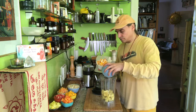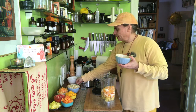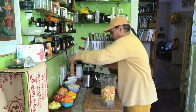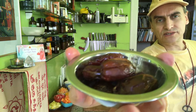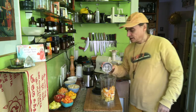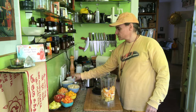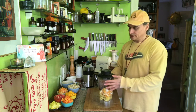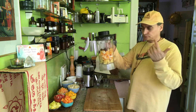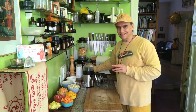So I put both into the blender. And to make it a little bit sweeter, I put some dates. Dates also make it creamy. And it's a nice way to make something creamy and sweet at the same time. And it's nice together with citrus fruit. Oftentimes, with oranges or so, dates can be very helpful for a dressing too. So I have just three ingredients for the dressing. Only fruit today. It's all about fruit. Blender dance.